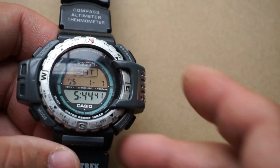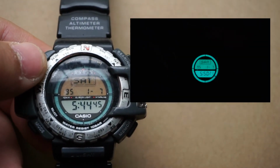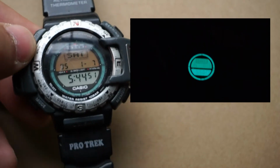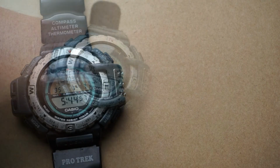Even the backlight is still very practical. You can't see it here, but you can see on the screen the backlight, very pleasing to the eye, and no complaints there. I can only imagine just how phenomenal this watch must have been 20 years ago.